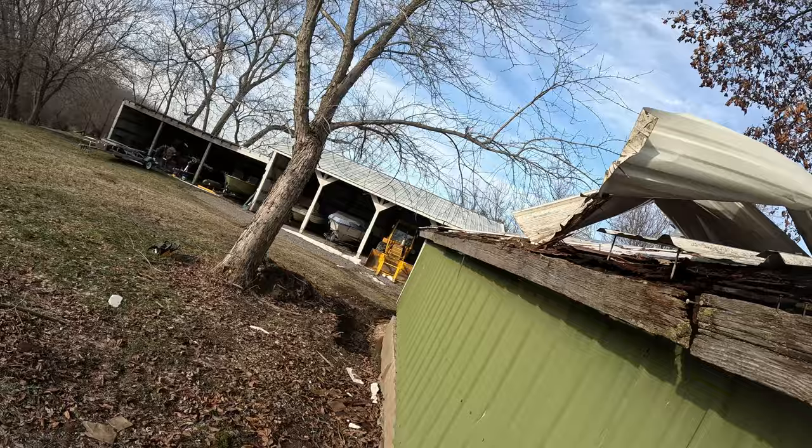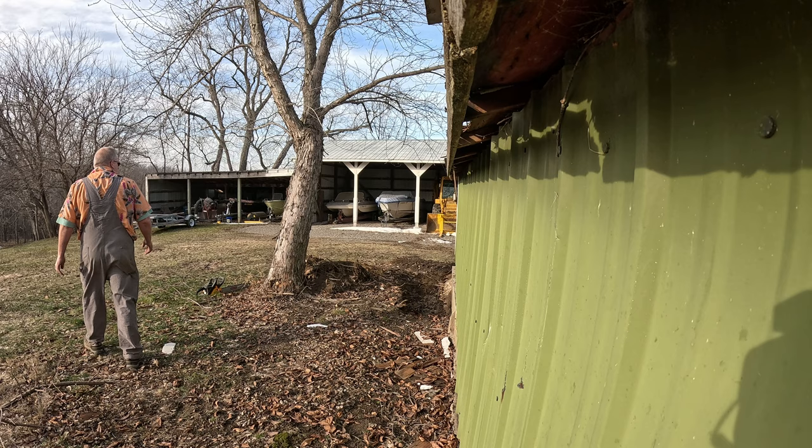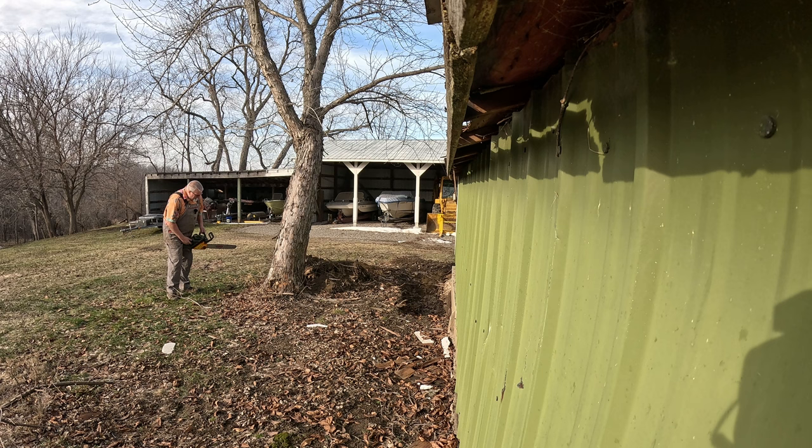Now I'm going to put you guys over here. And as you can see here, this is down the side of the building. That's the tree we're going to take down. I'm just debating whether I even need to notch it, for the simple fact it's only going to go one way. I think I'm just going to start going into it. She'll start snap, crackling, and popping, I'm sure. Let's give her a whirl here. See if she's going to run. There we go.